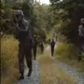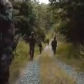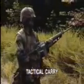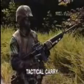Proper weapons carries permit you to carry your weapons safely over long distances while allowing quick engagement of the enemy. There are 3 weapons carries, each related to a specific threat level. The tactical carry is used when no immediate threat is present.